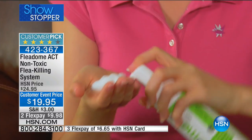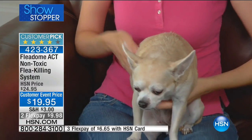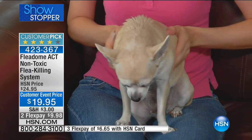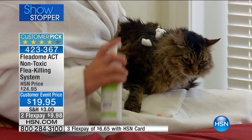If you think about your traditional medicines, you're putting the pill or the drop on their back, or they're ingesting the pill, and all you're doing is the animal is ingesting all of those toxins. Then they're excreting it through their hair follicles, so the flea actually has to crawl through the hair, and you have to hope that it's more or less a target that they're coming in contact with. But with Fleetum, we've eliminated all the toxins out of the product so that you can use it time and time again until you get the problem under control.